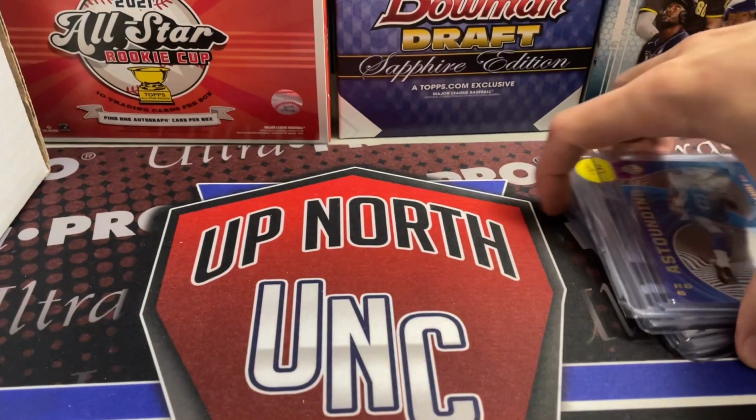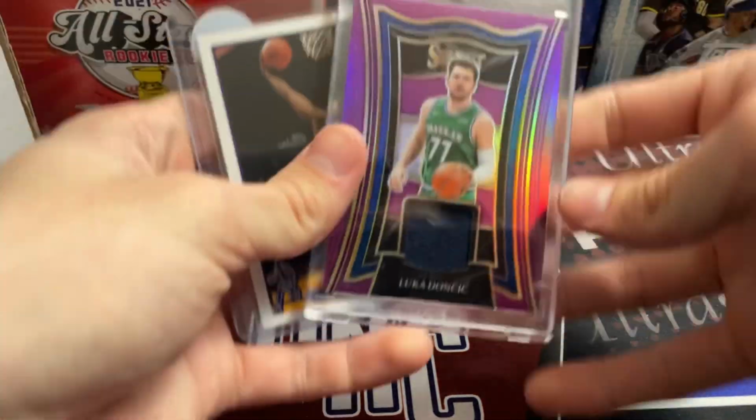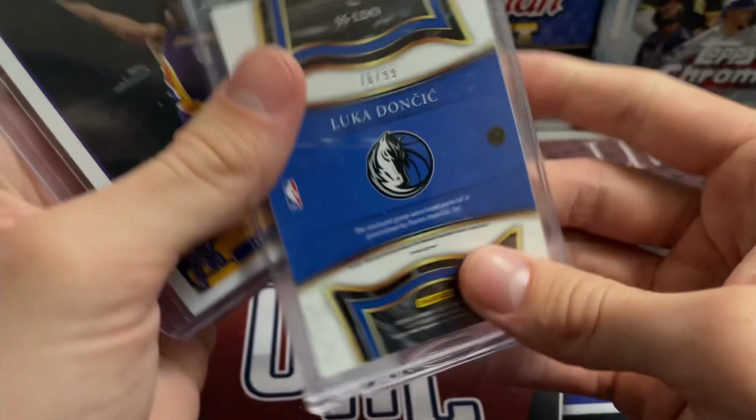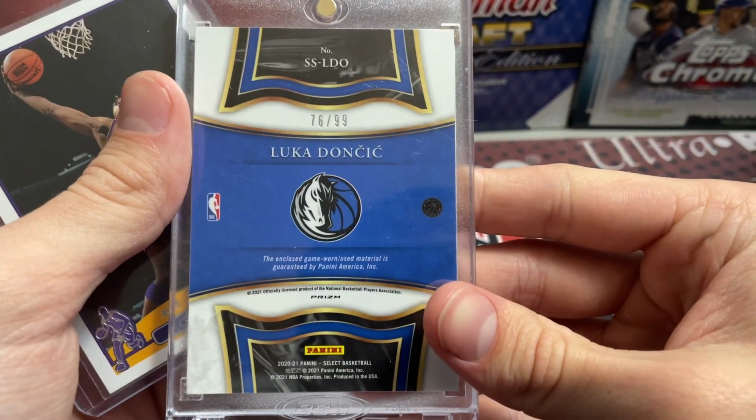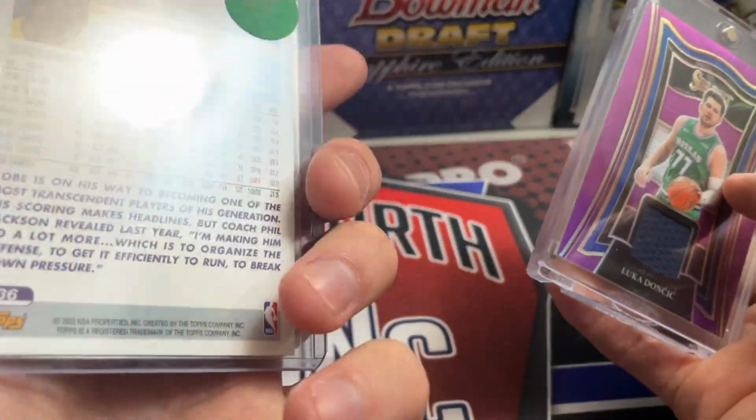So next, wait, this stuff wasn't it too. Hold on. I screwed up. These are in there too. Luka Doncic out of 99 game worn patch. And a Kobe 03 Tops.